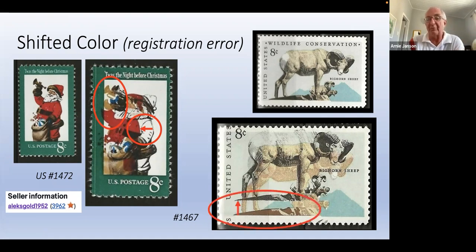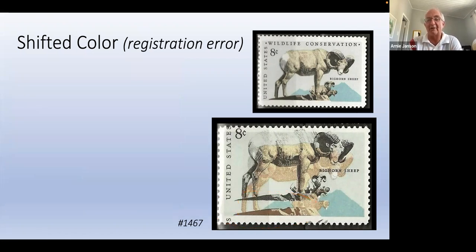Yes, there's an obvious black shift. On the left stamp, black is the only one that's right. Here on the right-hand pair, black is the only thing that's wrong. Everything else is right. The blue is right. The brown is right. But the black is shifted way up to the top. It includes the United States and the 8. That's all shifted up. But my question to you, sharp eyes, what is wrong?